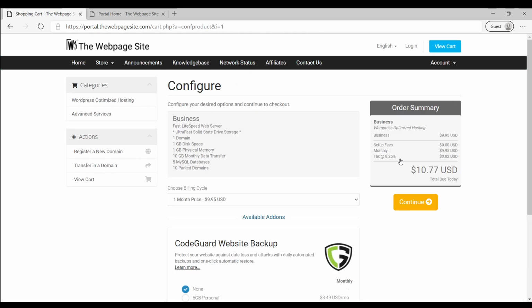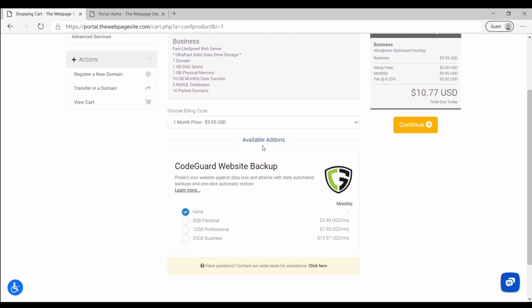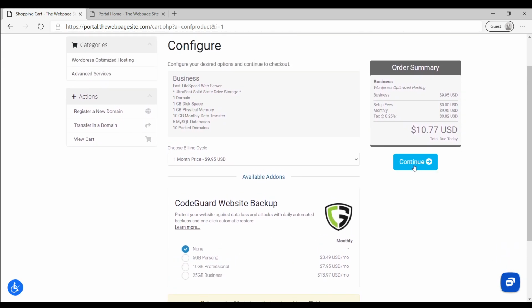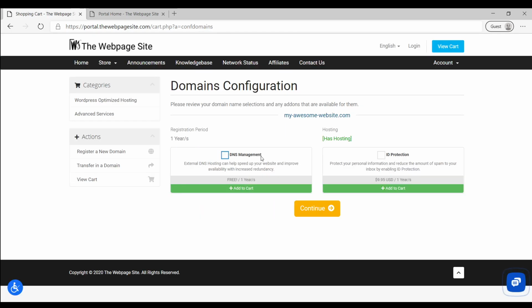It's so easy. So once that's done, it's going to give you the option to add backups to your site, but totally optional. We'd go ahead and click on continue. If you want to have additional functionality, I'd suggest selecting the option for DNS management. If you want to hide your credentials, go ahead and click ID protection, completely not necessary. And then you would go ahead and click on continue.